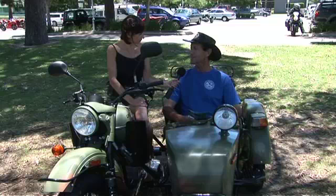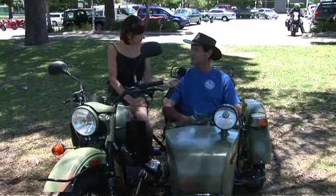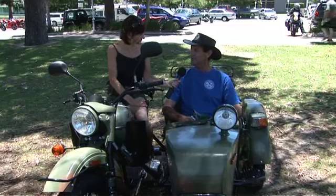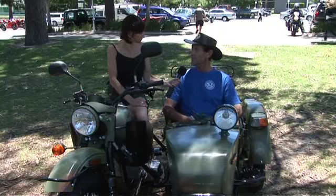Well, the Ural is made in the heart of Russia, close to the Ural Mountains. It's been made there for 65 years, and they specialised in producing copies of the German BMW outfits 65 years ago for the Second World War. And 65 years later they've produced 3.2 million sidecars, and they're still in production. But in the last 10 years they've done a lot of modernising so that it's saleable in the Western world.